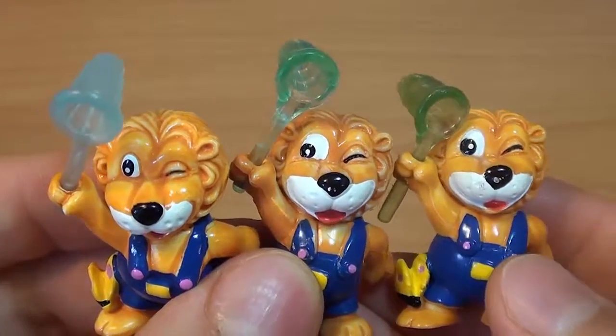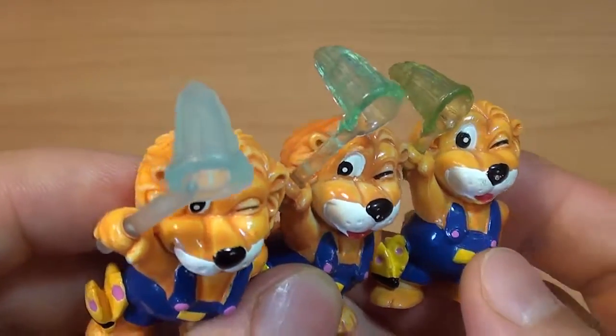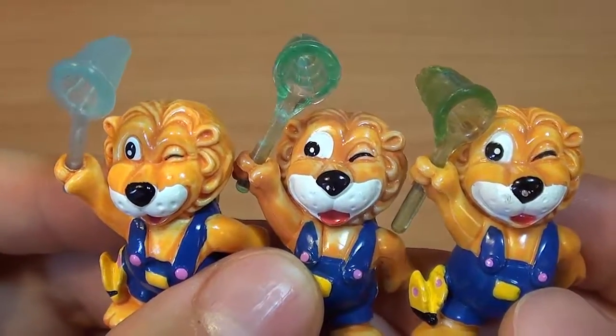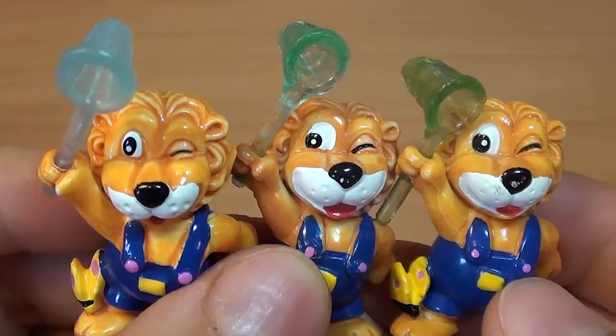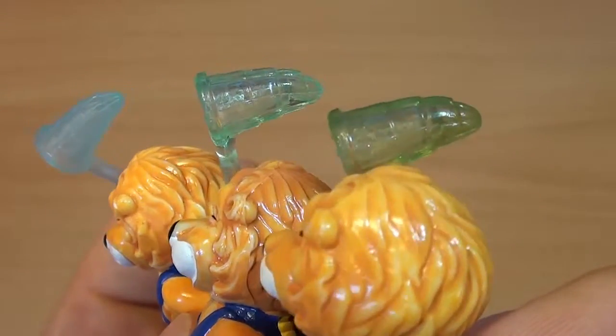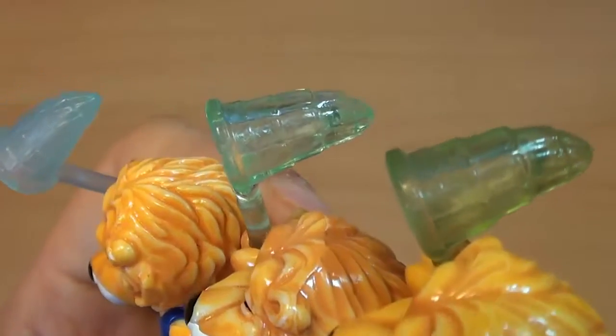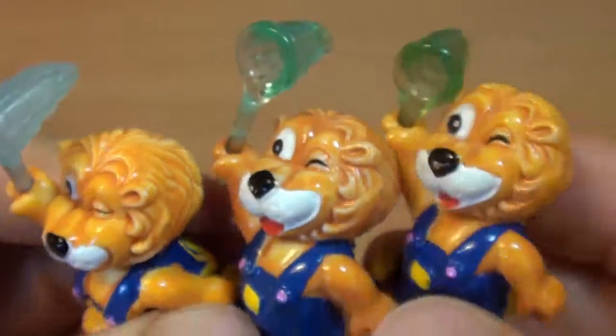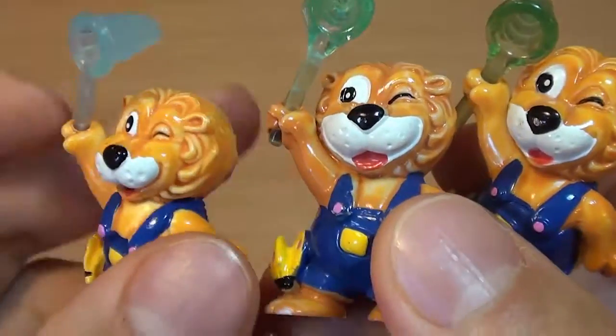And this is the last figurine. As you see, there is a color variant of the butterfly net. Also the eye is smaller and bigger. And also the code is different.